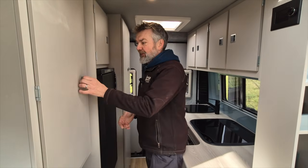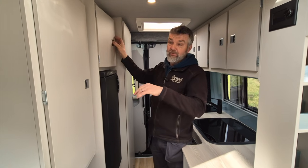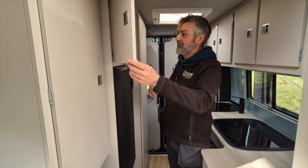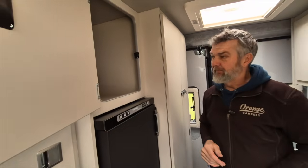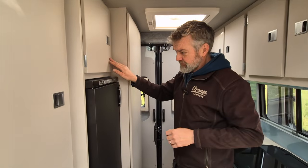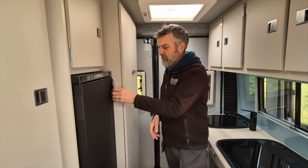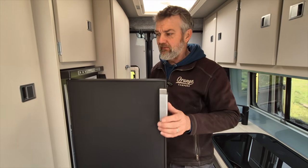It's your choice, and we can make these little tweaks for you. So if you want hanging rails or shelves or removable, or you can have both, so it makes it more usable, then just ask us about that. Next to it is a really big deep cupboard, very generous cupboard there. That's the beauty of this van. Lots and lots of cupboard space. Amazing for cupboard space. And you can never have too much cupboard space in a van.